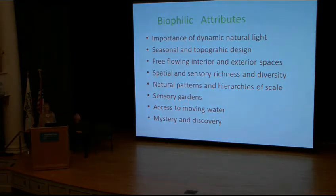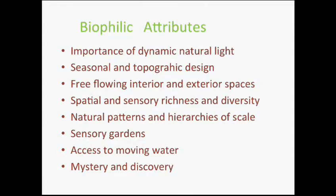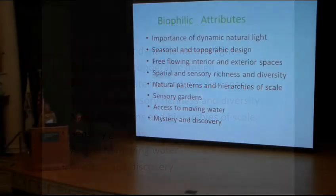There is, of course, the importance of dynamic natural light, seasonal and topographic design, free-flowing interior and exterior spaces, spatial and sensory richness and diversity, natural patterns and hierarchies of scale, sensory gardens and access to moving water, mystery and discovery. These are by nature not hard and fast rules, but rather fluid and malleable characteristics, guidelines, if you will. Mystery and discovery.